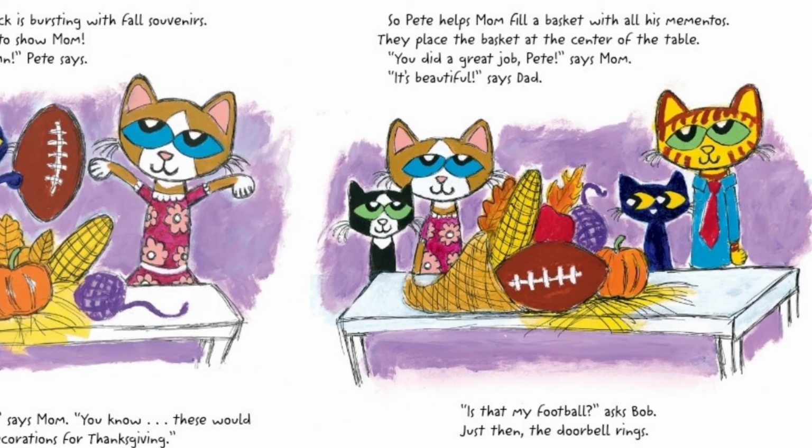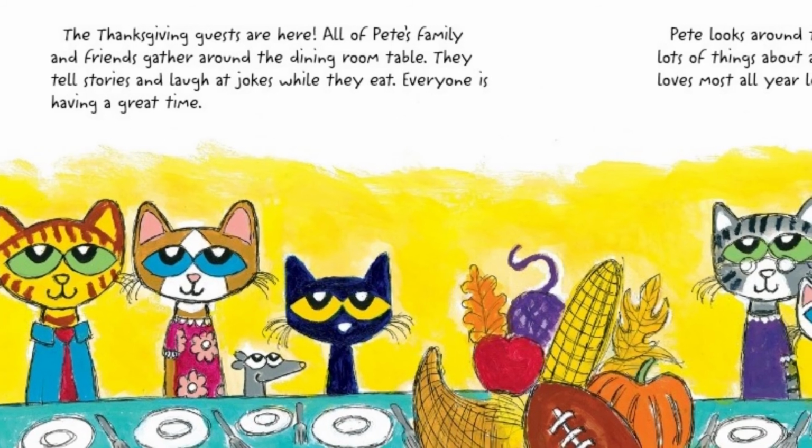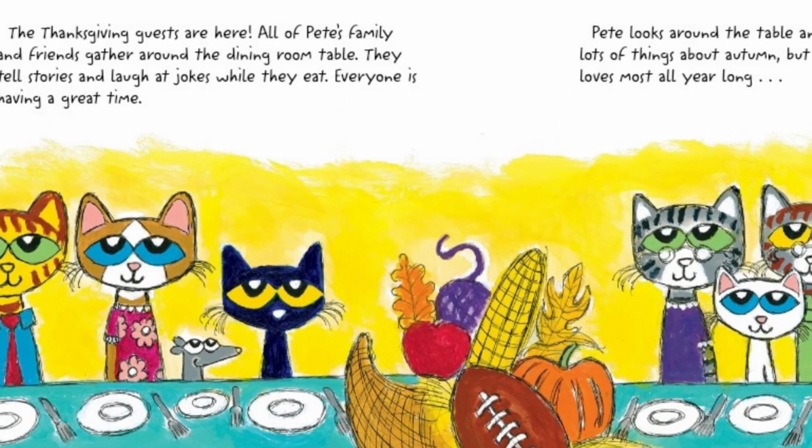"It's beautiful," says Dad. "Is that my football?" asked Bob. Just then, the doorbell rings. The Thanksgiving guests are here. All of Pete's family and friends gather round the dining room table. They tell stories and laugh at jokes while they eat. Everyone is having a great time.